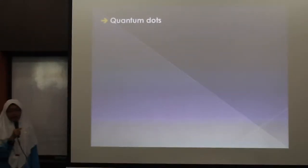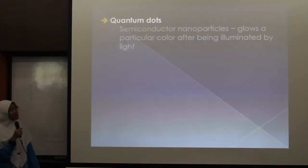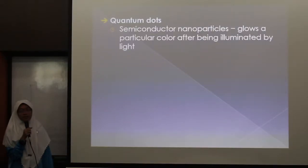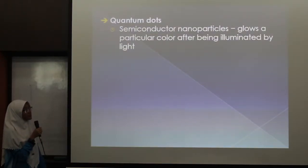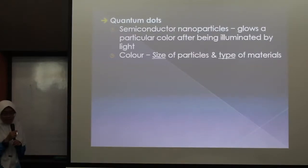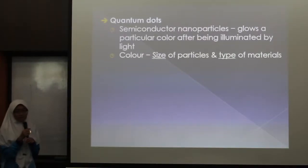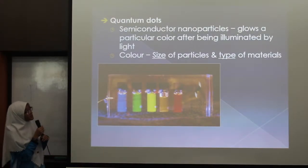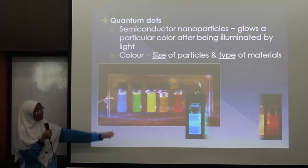And then another nanoparticle is quantum dots. It's a semiconductor nanoparticle. It glows a particular color after being illuminated by light. The color depends on the size of the particles and the type of materials that they use. So here's a picture of the quantum dots with different colors.